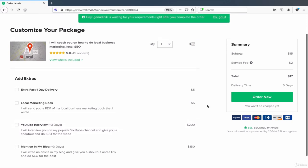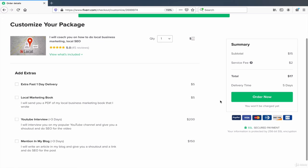And in case they don't buy these gig extras, which they might not, what you can do is when you close the gig or during the delivery of your gig, while you're working on the gig, you can mention to them, hey, I also have a service for $200. I can promote you on YouTube, or I can mention you in my blog. Are you interested in that? So you can still keep offering that to them, and you might no longer be able to sell it as a gig extra, but you can create a whole new extra gig.